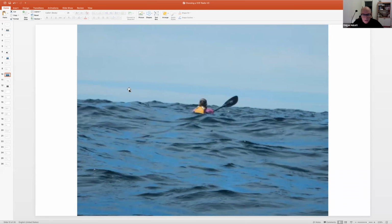This is a person in the water. This is off the west coast in the swell. This is the kind of conditions you're probably dealing with if you want to pull your radio out and make a distress call.